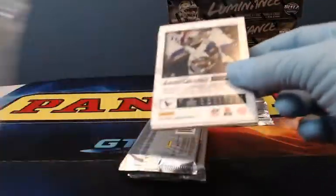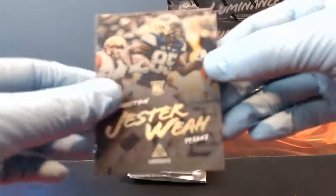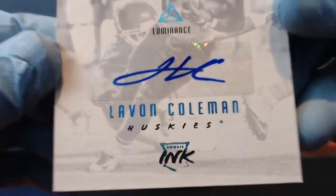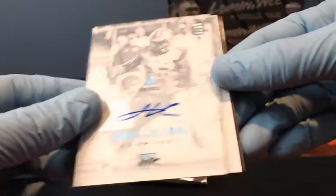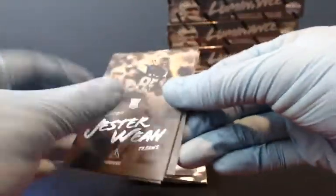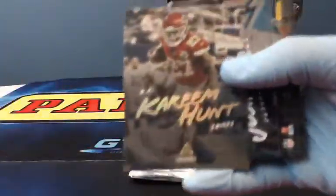Box 5. Jester Weah, Gold. Lavon Coleman, 12 of 25, light blue. Leonard Fournette, Portrait, Weah, Lazard, and Coleman. Kareem Hunt, Gold. Josh Gordon, 2 for Gordon. This one's 3 of 5. Wow. 3 of 5 for Josh Gordon.